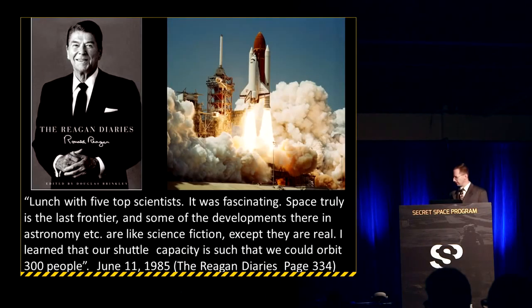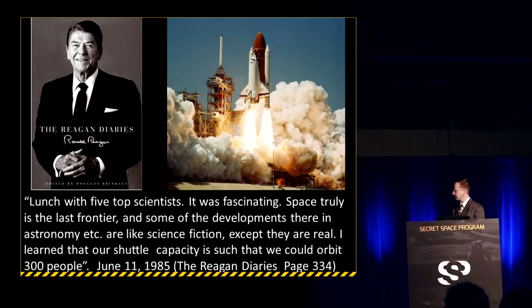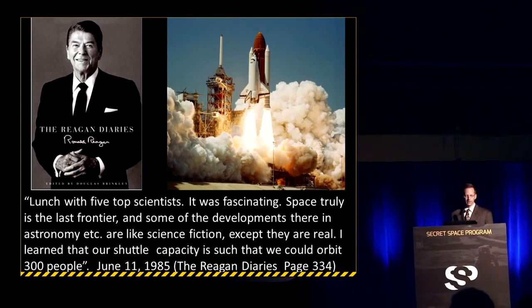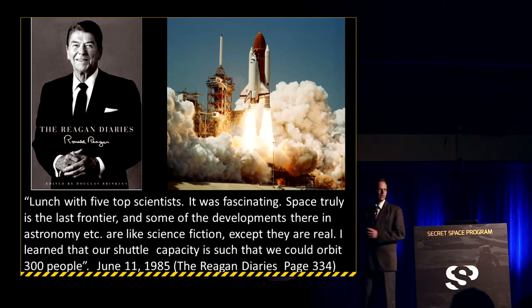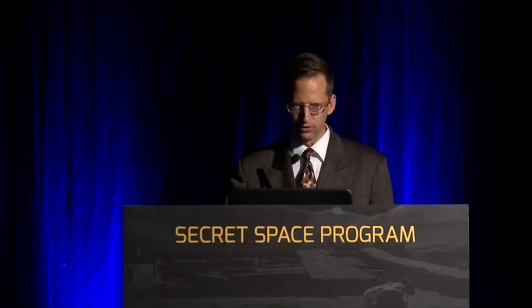I thought I'd begin with this interesting entry that was put into a book published in 2007 called The Reagan Diaries. And here on page 334, this is Reagan speaking. It says, lunch with 5 top scientists. It was fascinating. Space truly is the last frontier. And some of the developments there in astronomy are like science fiction, except they are real. I learned that our shuttle capacity is such that we could orbit 300 people. So I want to ask all of you today, the shuttle only holds 8 astronauts. How does Reagan get this 300 people going into this shuttle system? How could this possibly be true?